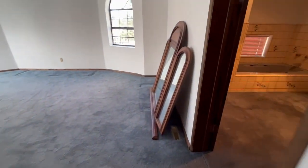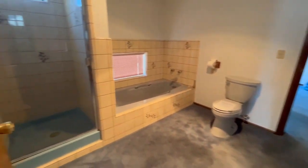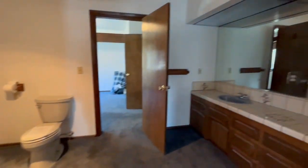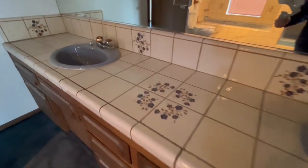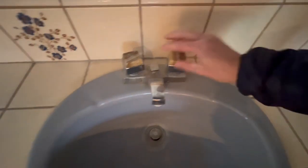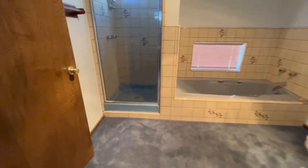And then it's going to be like a Jack and Jill bathroom. So definitely some work needs to be done in here. Again, unless you love it the way that it is, you kind of have some older tile in the blue sinks. Although I do love these knobs, those are really cool. So dual vanity, you have a separate shower and tub.